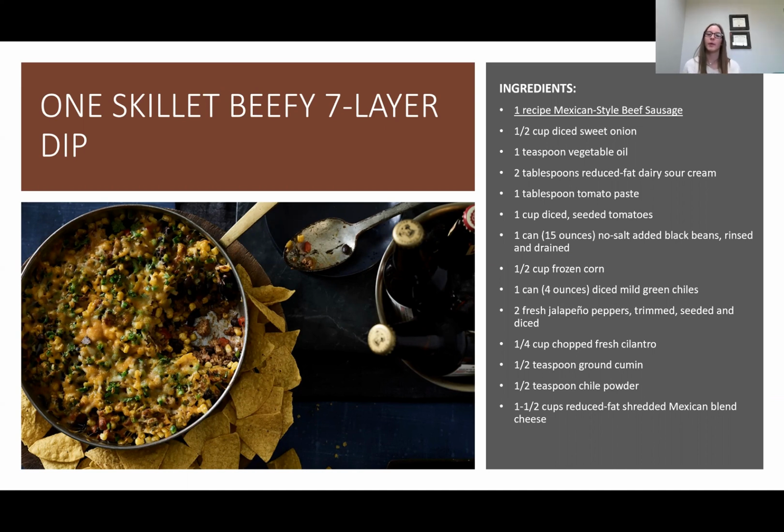It takes a pound of ground beef in the form of a Mexican style beef sausage, and we'll talk a little bit more about that in a bit. It has onions, sour cream, tomato paste, tomatoes, black beans, corn, green chilies, some jalapenos, and then topped with cilantro, cumin, and chili powder, and then covered with cheese. So as you can see, you get your 7 layers from the different veggies that are in there, and all the flavors blend together so nicely for a great dip. And it's a very hearty and filling dip as well.